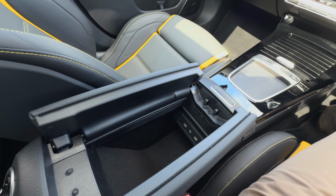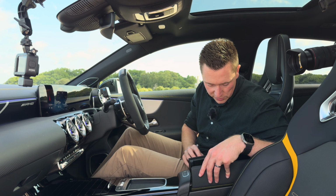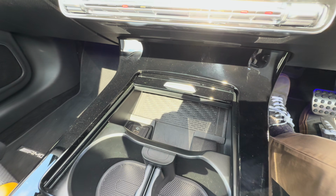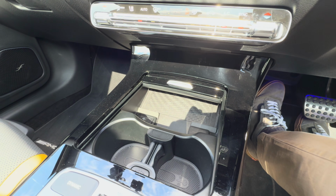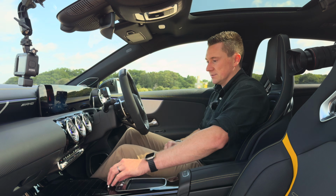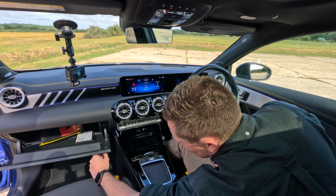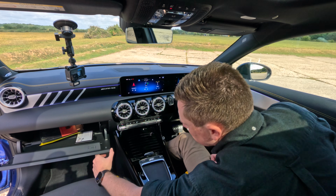Storage wise, of course, in here we have a little bit of space with two extra USB-C ports there, so that's always good. And then more storage in there with cup holders, another USB-C port, and wireless charging for compatible phones. And of course then the glove box. Yep, that's a very decent size, very similar to my car.